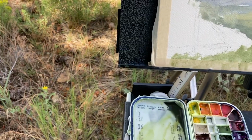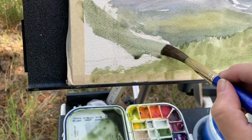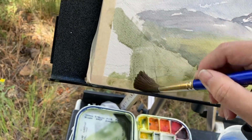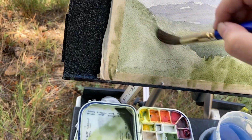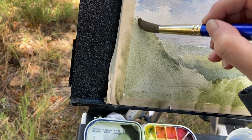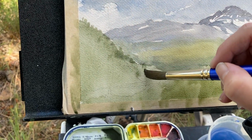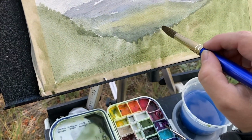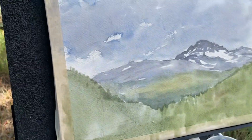And this one here. Wow, this is so dry. This is even drier than last week. It's crazy. Trees. Just so people know there's trees there. Okay, and see that edge there?